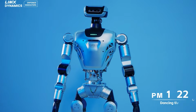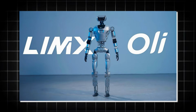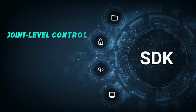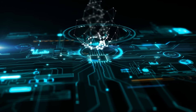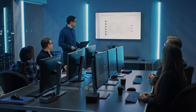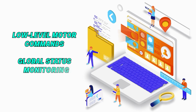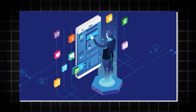The real power of this robot, though, comes from the software and architecture. LimX has gone full modular, both in hardware and software, and they've opened the SDK. That means total access to joint-level control, high-level task scheduling, and full sensor data. You're not locked into a black box system. If you're a robotics developer, you can experiment, deploy, and scale using one platform. The SDK gives you direct access to everything from low-level motor commands to global status monitoring. That kind of openness is still rare in humanoid robotics.